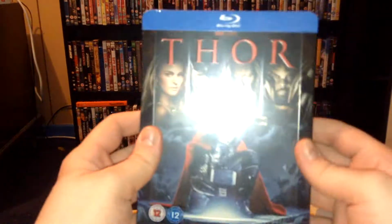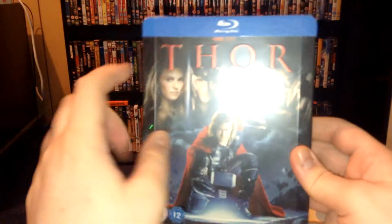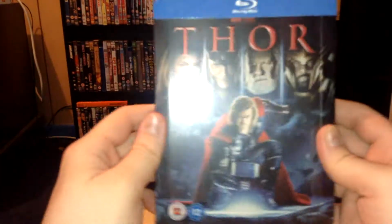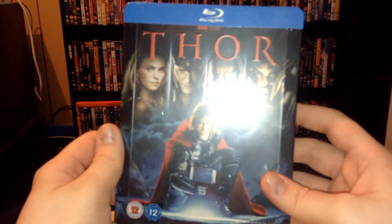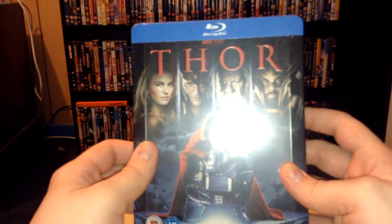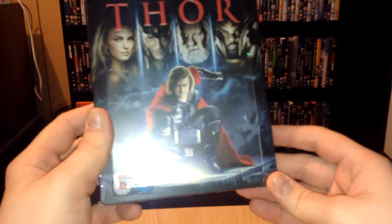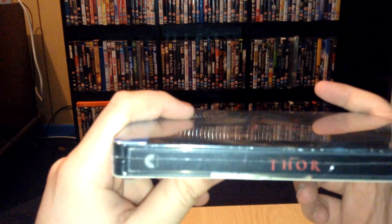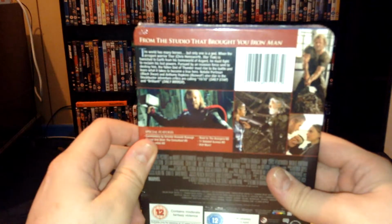And of course, to go with that is Thor. Look at this raised lettering. Oh, it's all nice. I think this one is from HMV. Is it HMV or is it Zavvi? The Zavvi one, this one I think is. I'm not sure. I had to buy it off eBay to get Thor. Back in the day.